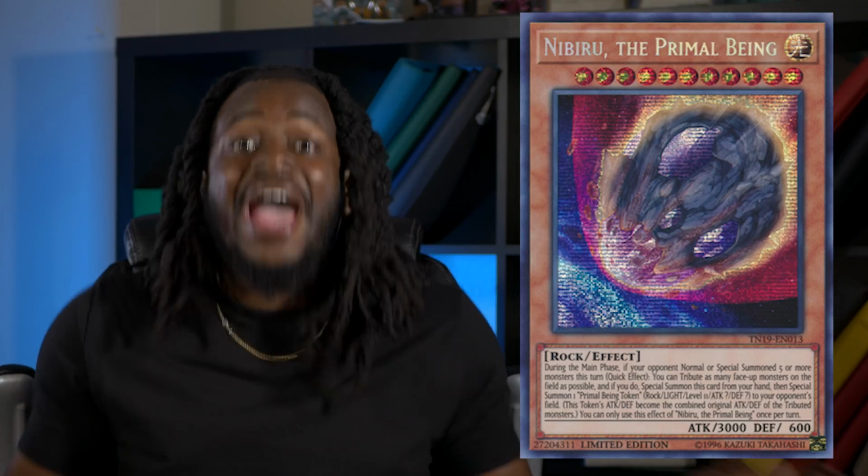Especially considering that just a playset of Nibiru is going to run you about $48. I mean, I build decks in under $100. I wouldn't even fathom putting Nibiru inside of that. Now, there's no real alternative to tributing all of your opponent's monsters, but I can get rid of 3.